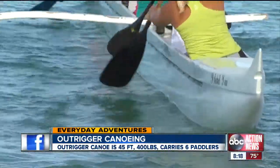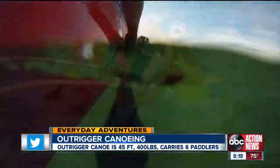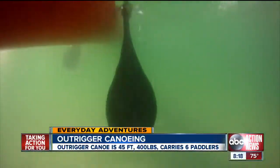Florida has its own colorful history when it comes to canoes. Historians believe the state's first residents regularly traded with other indigenous peoples in and around the Caribbean and Gulf of Mexico.